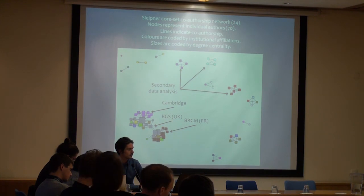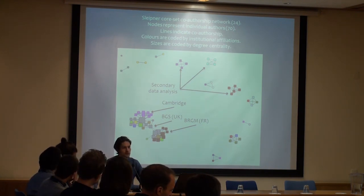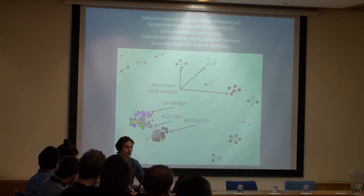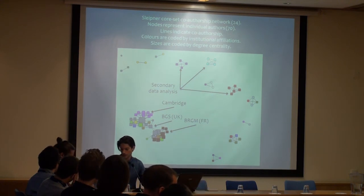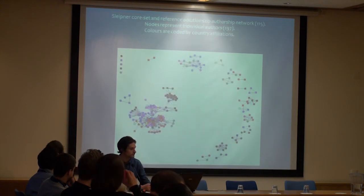And then I just want to point out you have obviously a lot of peripheral actors as well that are not part of this main component, and they've mostly contributed to this literature through secondary data analysis. So they haven't been privy to the same kind of access that the people in the main component have. And that's obviously quite important when we think about how knowledge and access to knowledge is distributed within the scientific community, if others are looking at those types of dynamics.